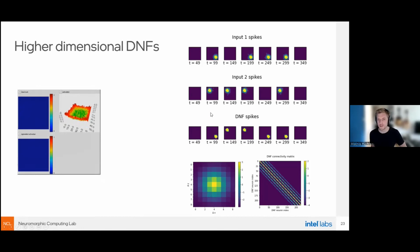leaky integrate-and-fire neurons. And it does have 2 inputs. So these are the 2 input sources. You can see that the input here is at the bottom right and the top left, but it chooses one and then it switches. This is the same drill as before. And we're just here showing that this is the kernel that's used throughout the field. And this is the connectivity matrix that you would get from connecting every neuron in the field to every other neuron. You can see that it's quite sparse.